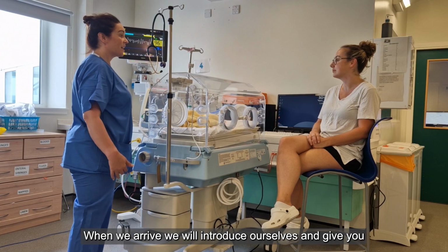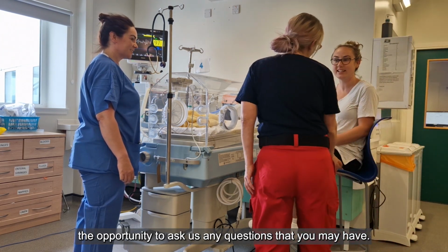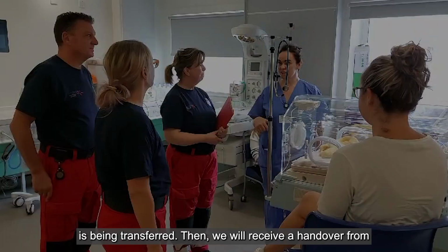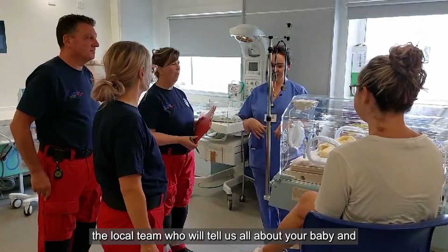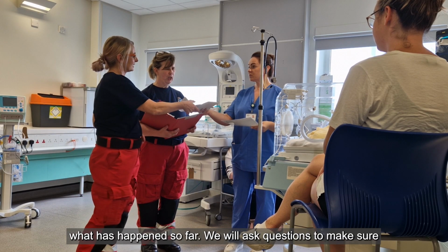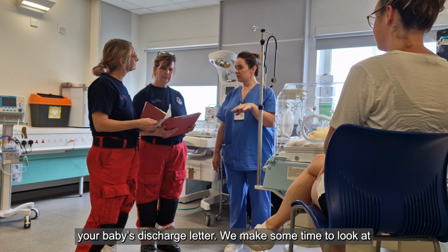When we arrive, we will introduce ourselves and give you the opportunity to ask us any questions that you may have. We will make sure that you know why your baby is being transferred. Then, we will receive a handover from the local team who will tell us all about your baby and what has happened so far. We will ask questions to make sure we have all the information, and we will be given a copy of your baby's discharge letter.